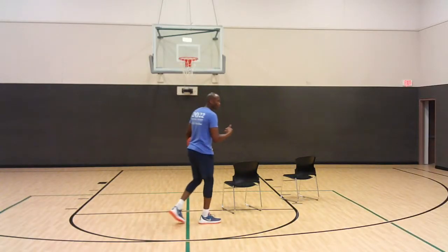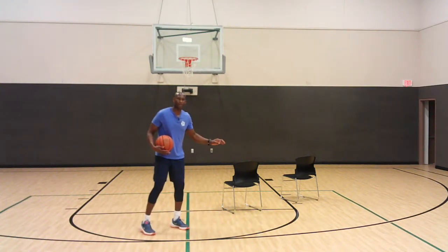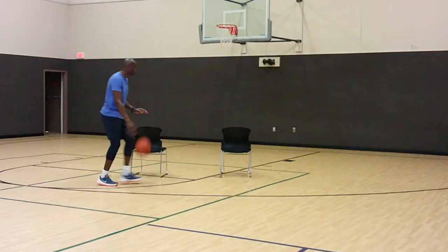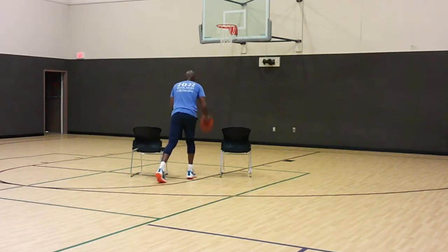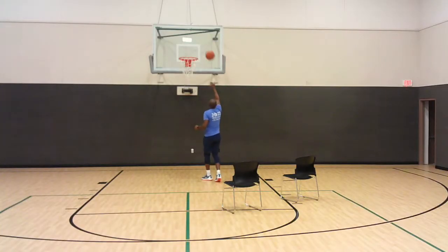Now let me show you how a chair can help you become an elite driver. Using the chairs or cones, whatever you have. See, the key to this is what it'll do for me when I attack the basket. It'll help me align my hips and shoulders to the basket when I turn the corner to get to the basket for straight line drives, right?